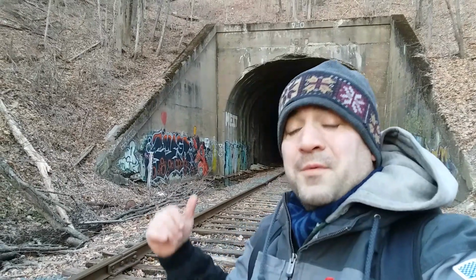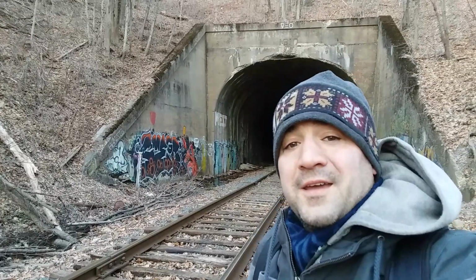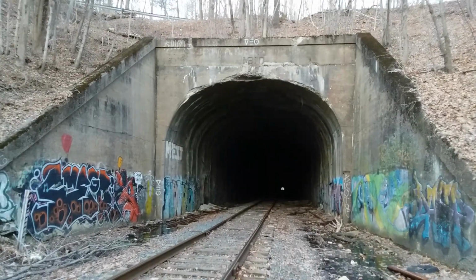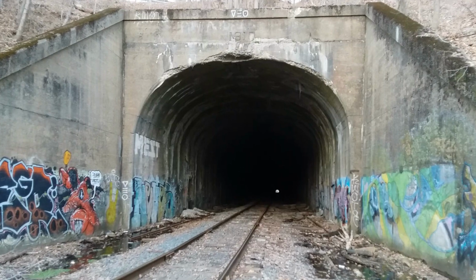We are here at the Pequabuck Tunnel in Terryville, Connecticut. It's also known as the Terryville Tunnel, and let's go check it out. They also call it the mile-long tunnel, or the mile tunnel. I think it's a mile-long tunnel. Not sure why. Not quite a mile. It's about 0.68, I think I read.